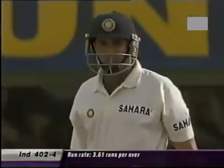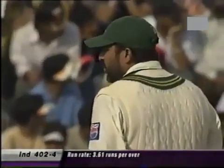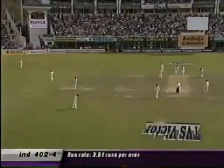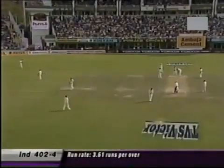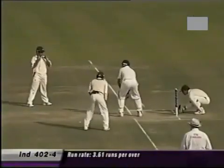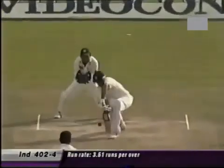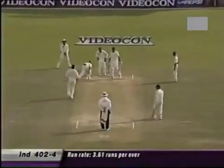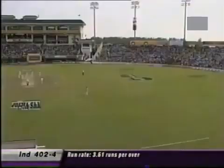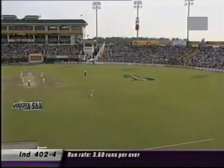He's showing good control. We've been mentioning that of Danish Kaneria. They have slip, silly mid-off, silly mid-on in place, and he's got the confidence to flight the ball, confidence to pitch it in the right area. It's bowling without a mid-wicket. He's inviting VVS Laxman to use his wrists and play against the break onto the onside. There's just a mid-on and a deep square leg. It's predominantly an offside field.